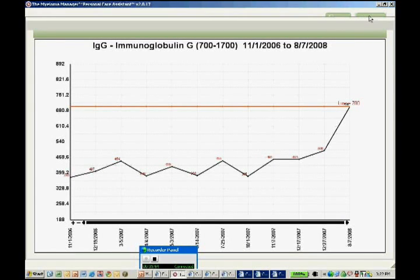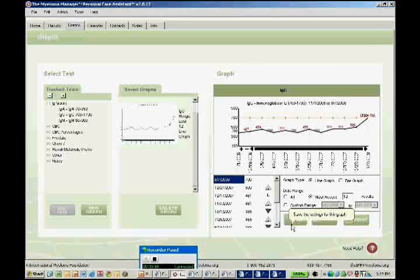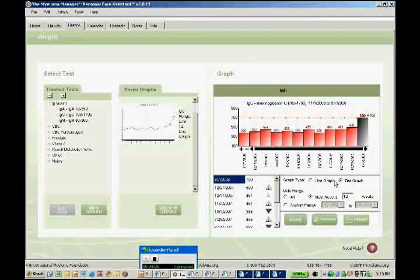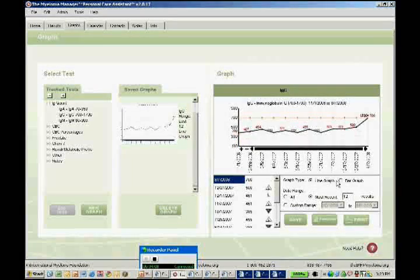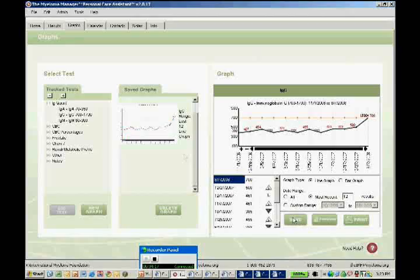Once you do that, you can save that, and it will remember that so that any time you produce this graph, you won't get the big one with all of the crowded lines. You can also change to a bar graph if you like that better. You see I'm just clicking between these two types of graphs, and if you click the Save button, then it will remember that that's how you like to see the graph.